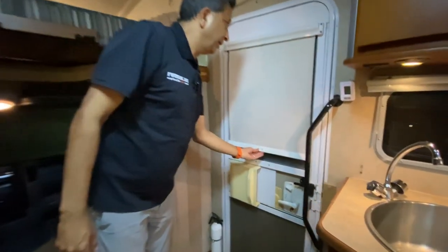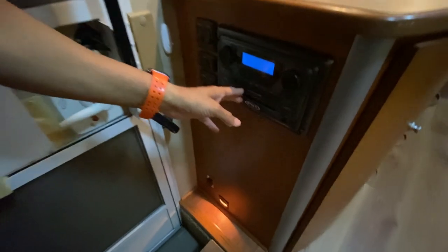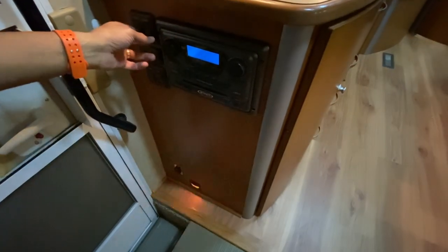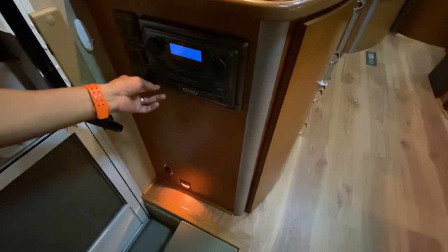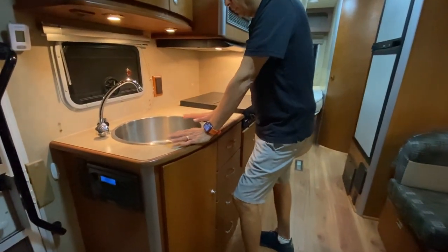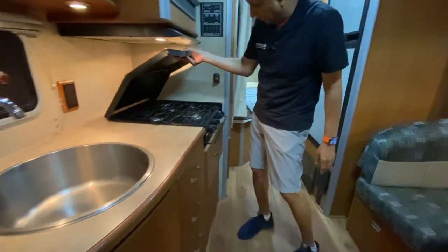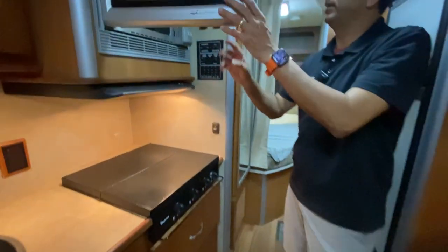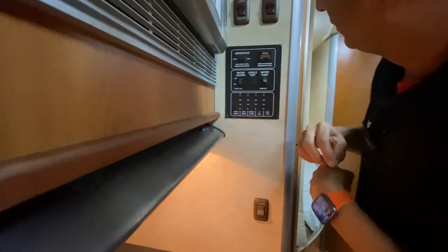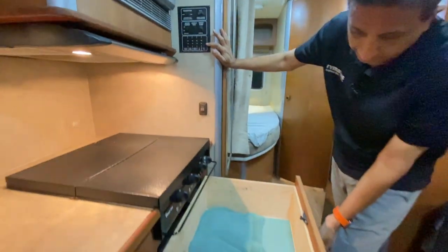Got a nice privacy curtain here on the door when you come in. Got a radio, CD player. I don't know if it had a speaker outside. I think it did, right? Ceiling light, porch light. That's the radio. So now, the kitchen consists of a nice big stainless sink. It does have a little sink cover in one of the cupboards. 3-burner gas stove. Microwave convection oven. And the generator, by the way, has only 324 hours. This thing has a heat pump and air conditioning, so it's not just AC, it's got a heat pump too.